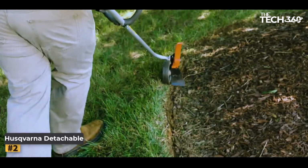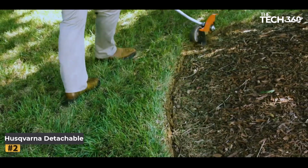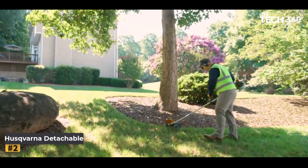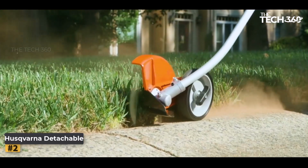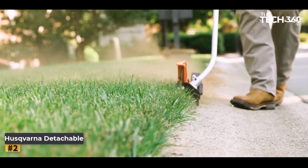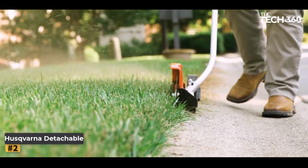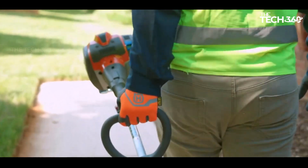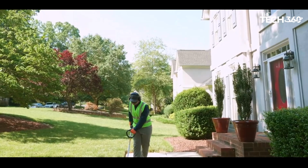The Husqvarna Detachable Gas String Trimmer is equipped with a robust 28cc 2-cycle engine, providing ample power to handle even the toughest weeds and grass. This engine ensures that you can tackle large areas of your yard without any issues, making your trimming tasks faster and more efficient. 17-inch cutting width.